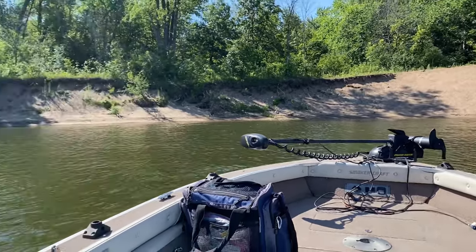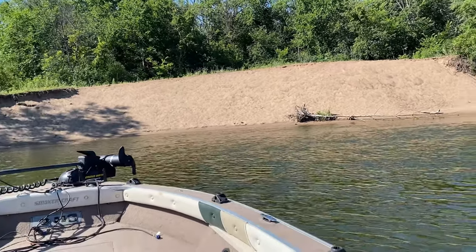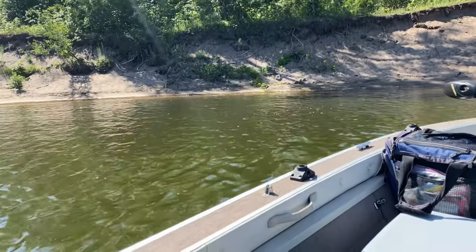We're going to bank up here. See how the top looks, because we got a little incline up top. See how it's looking up there. But as you can see, getting closer to shore, that's 17, 18 foot, and we're right here. Let's go.